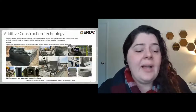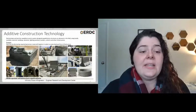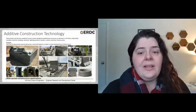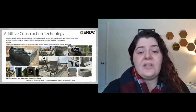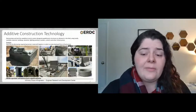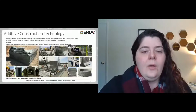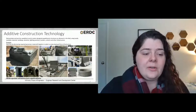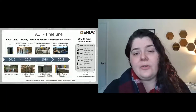Now, the reason why I do it is for the military, right? We want to make it easier to do construction in the field, have less logistics associated with that construction, as well as reduce the cost and the risk for the working environment for our soldiers. We have gone from developing in-house printers all the way up through doing full-scale structures.